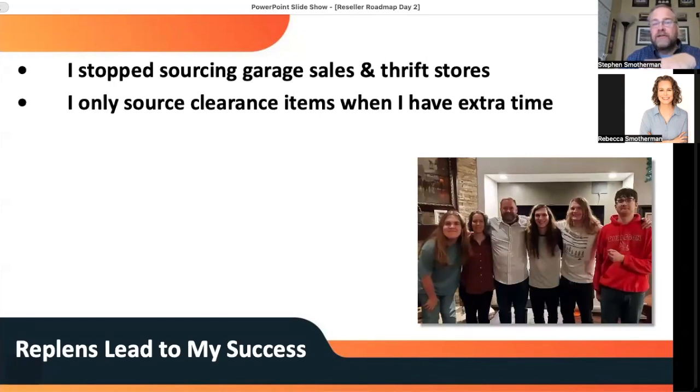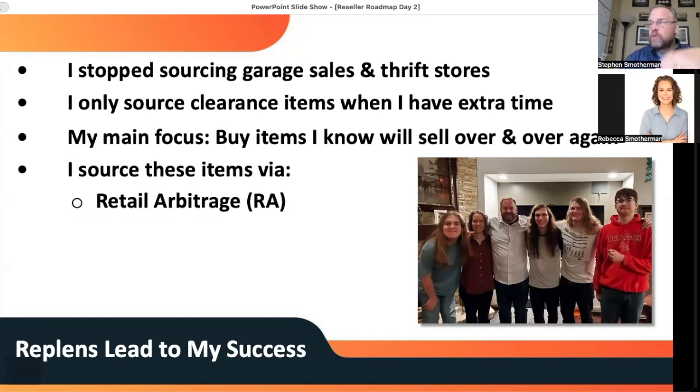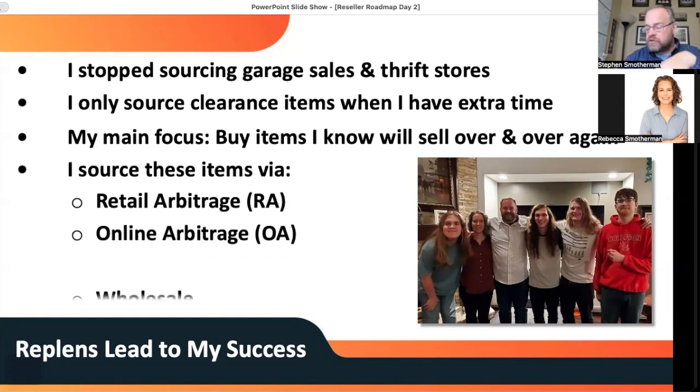And so, like I told you, I discovered this replen in 2015. That was 10 years ago. Here's a picture of me and my family and my kids. They are all grown, and most of them are taller than I am. And so I source replens all the time, and I only source clearance items when I have the extra time. My main focus is buying items I know sell over and over and over again. I source these items via retail arbitrage, online arbitrage, and wholesale.